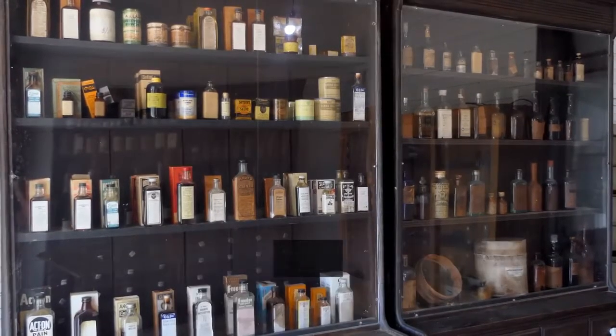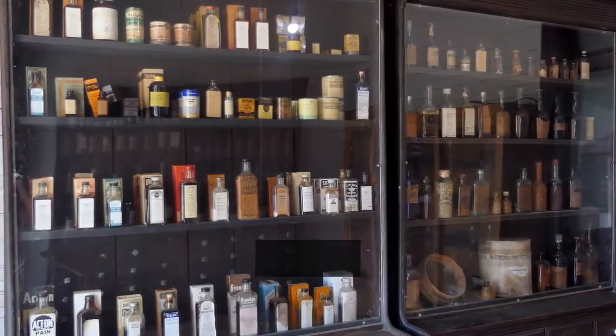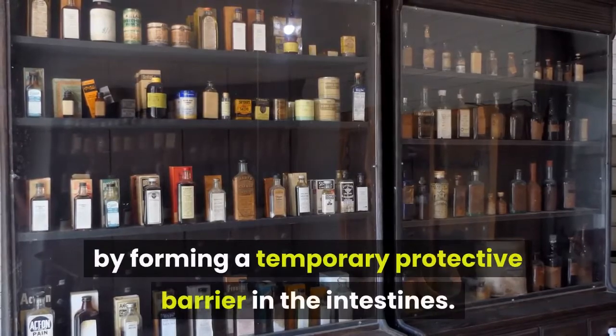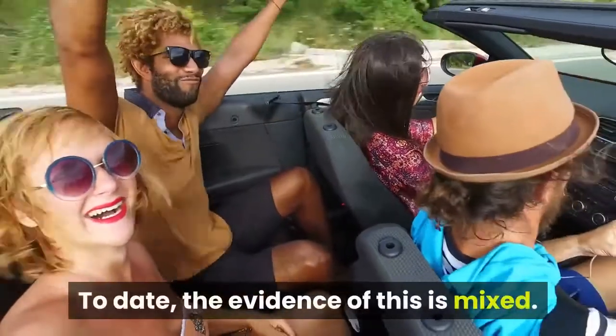3. Digestive disorders. Proponents of slippery elm claim that it can alleviate many of the symptoms of inflammatory bowel diseases, such as ulcerative colitis, by forming a temporary protective barrier in the intestines. To date, the evidence of this is mixed.